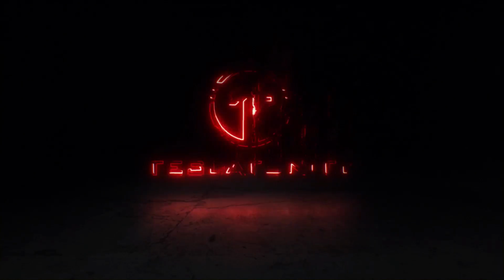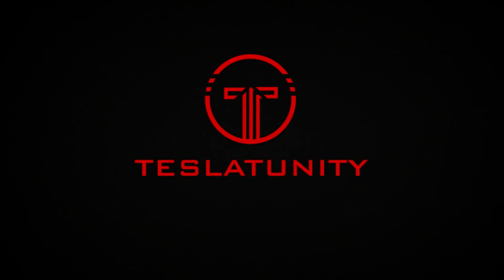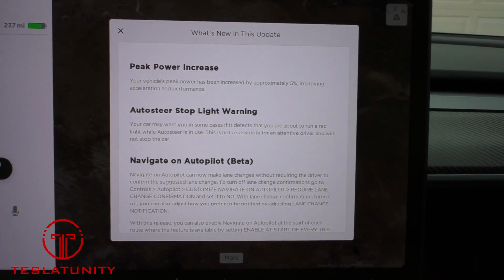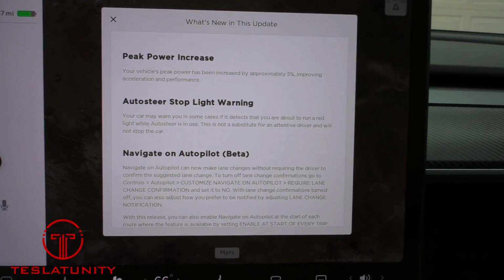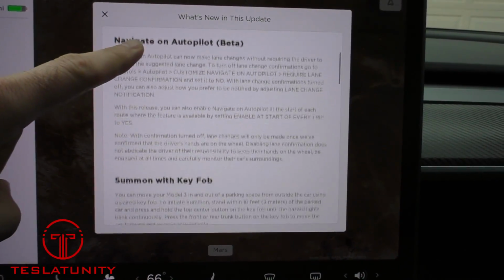I got home from work and I had a software update, and I ended up with version 2019.8.5. Let's check it out. Alright, as you can see, it starts out with peak power increase and auto steer stoplight warning. I had both of those in version 2019.8.3, but here's the one we're going to want to check out.